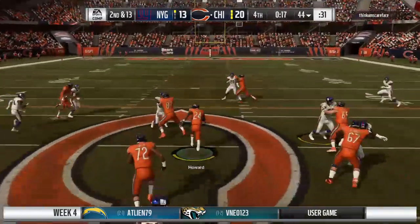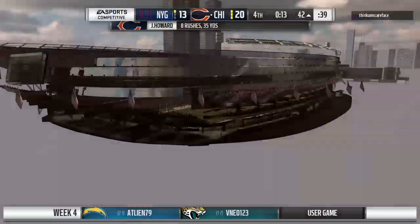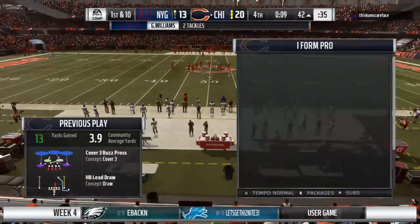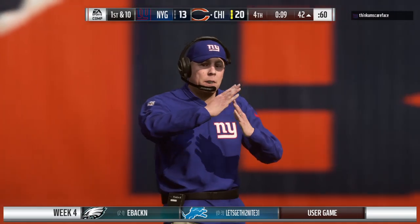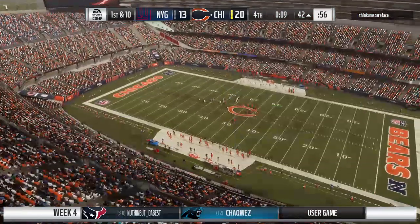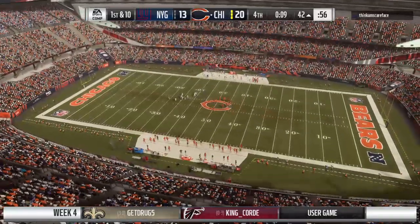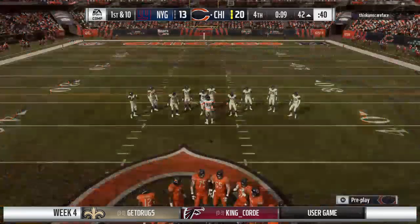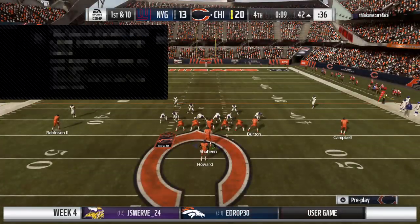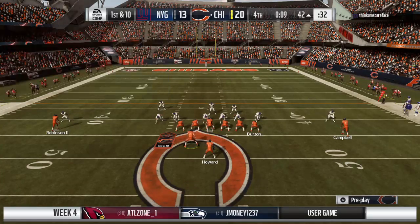Trubisky, draw play, gives to Howard. And they're well past midfield, just a yard or two shy of the 40. It's a pickup of 13, and with that 13 yards, this ball game just about over. And with just inside of 10 seconds to go, they'll burn their final timeout. 9 seconds left. So 2 first downs, and that moves the ball to the 42 now, 1st and 10. Gotta go, gotta go.